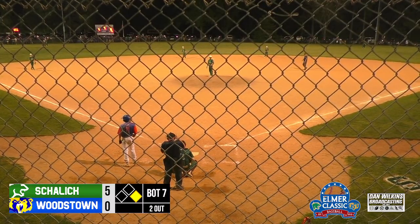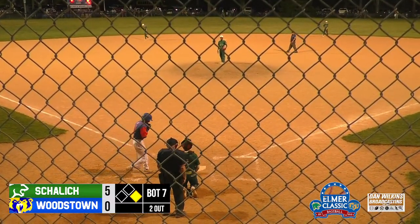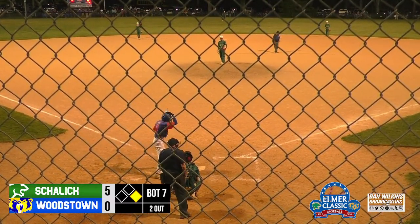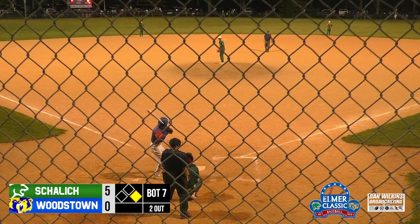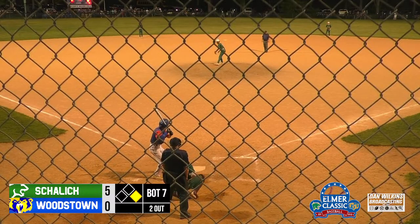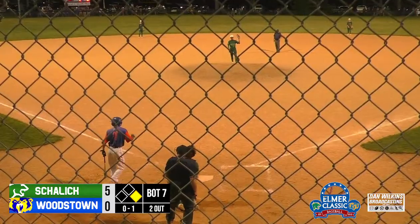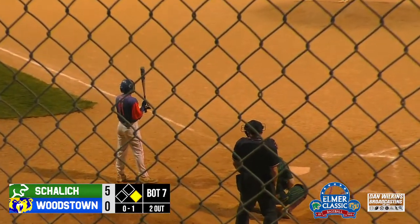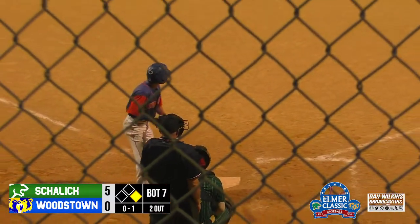Well, Tucci's had a pretty good eye up at the plate. Now I believe his 3rd walk of the day, just getting on base. And again, Woodstown hasn't had a run come across, but Tucci trying to do his part, getting on with a couple walks. Trying to get a little 11th hour miracle going as it's a swing and a miss by Spinelli. 1 for 3, 2 strikeouts and a single to his name today.